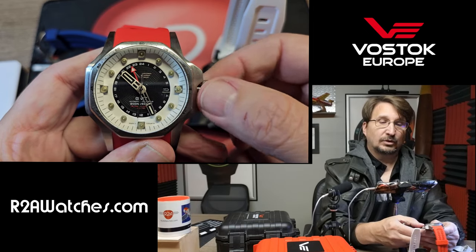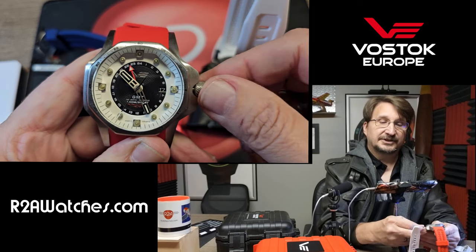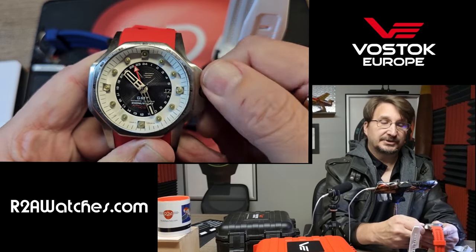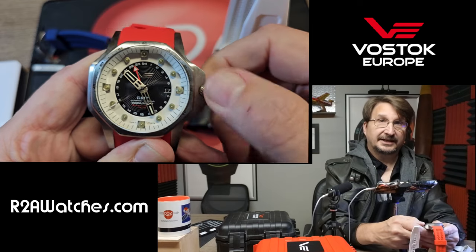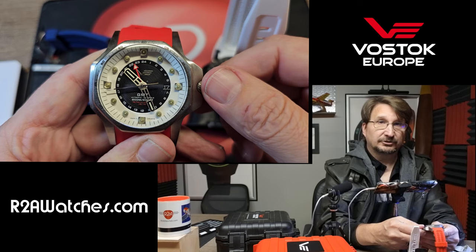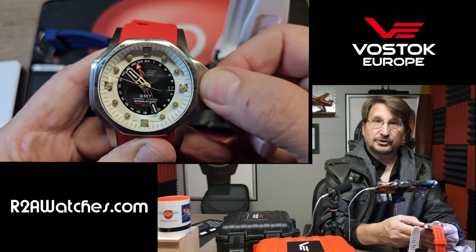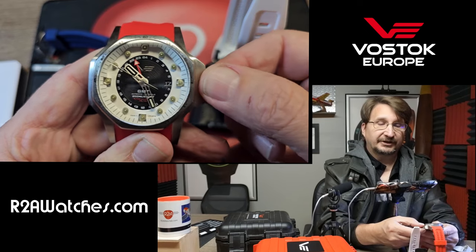When you move towards you, now let me back up just a little bit to explain. This is a screw-in crown. That helps with water resistance. This is a 20 ATM water-resistant watch. That is the level that is required for a professional-grade dive watch. It does have a screw-in crown. So before you can pull the crown out, you could try to pull this all day long. You're never going to get that crown out.